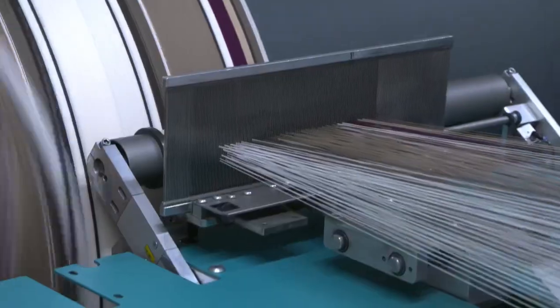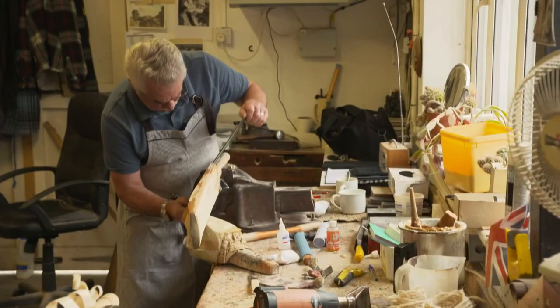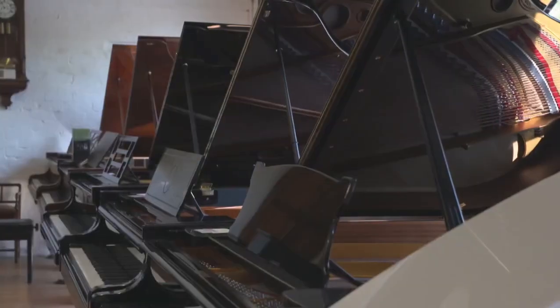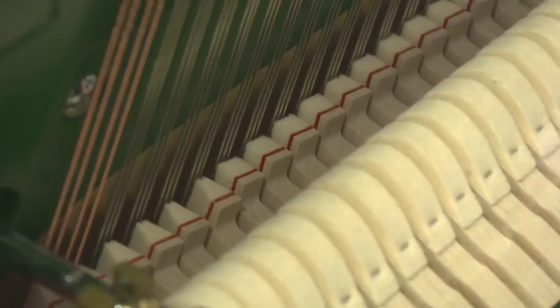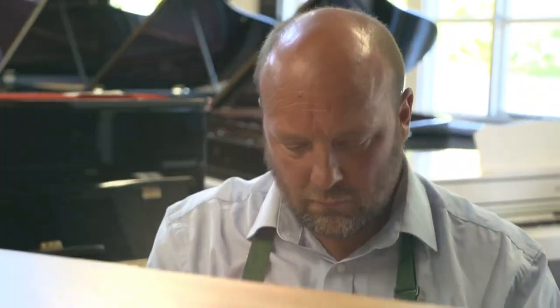Across the length and breadth of Britain, factories and workshops are hives of activity, producing all manner of products, including pianos. These intricate wooden machines combine thousands of moving parts in a design that hasn't changed in hundreds of years. I don't think many people realise quite how complex a piano is. People often say, well, I had no idea there was all that going on inside there.